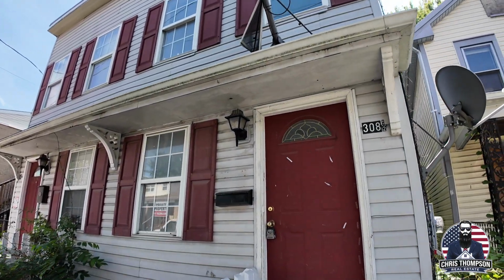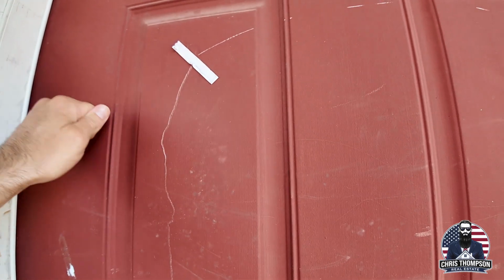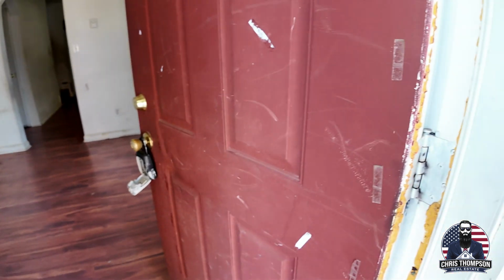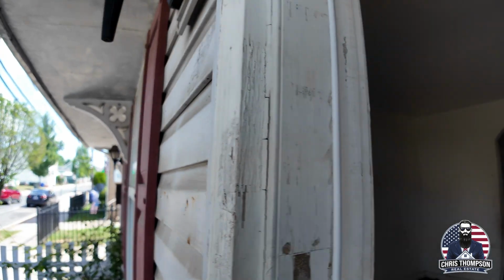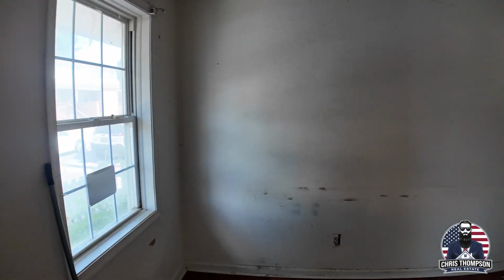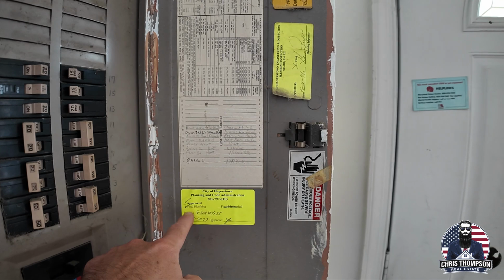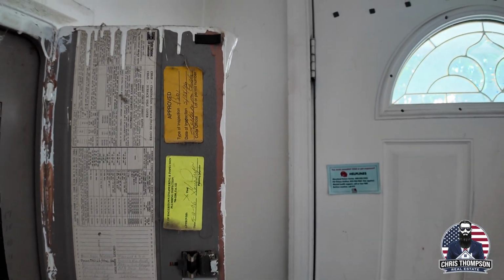Is it open inside? Oh, I'm not sure. Okay. All right, I got this thing opened up here. So the siding is aluminum. Excuse me, the siding is vinyl. It smells horrible in here. Plenty of space in the panel. Final plumbing. 96, this was replumbed.